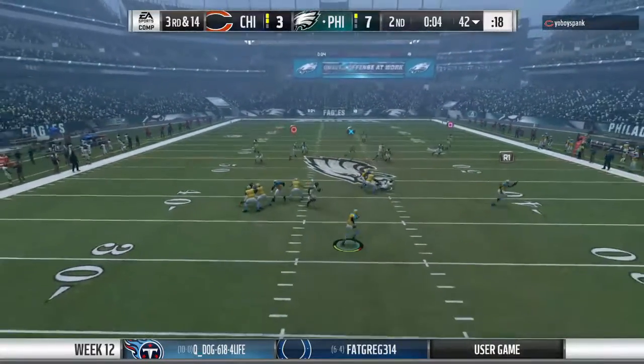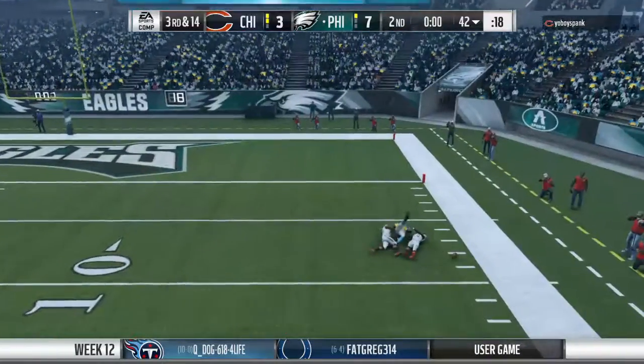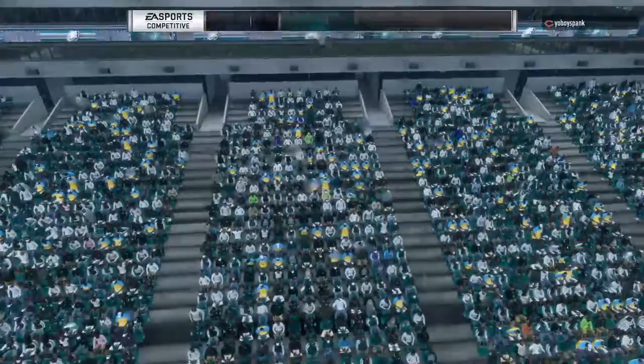Now Wentz. They'll roll him out right. Now he'll let it go deep right side. And incomplete on the deep ball.